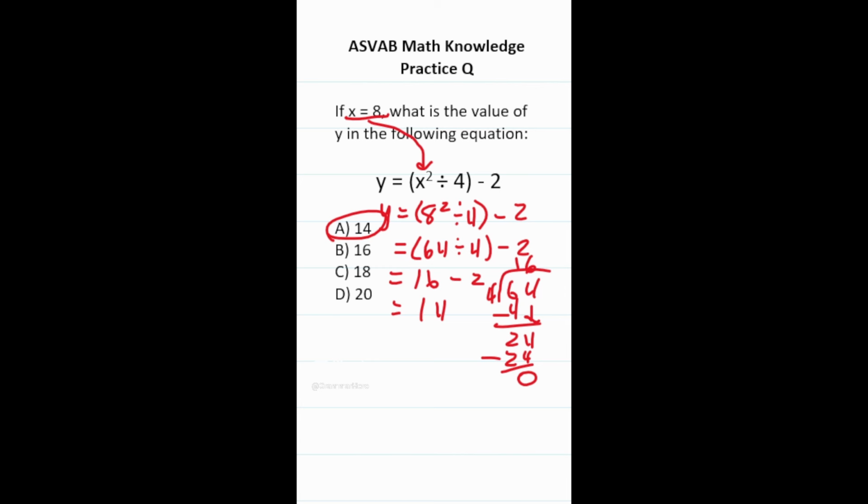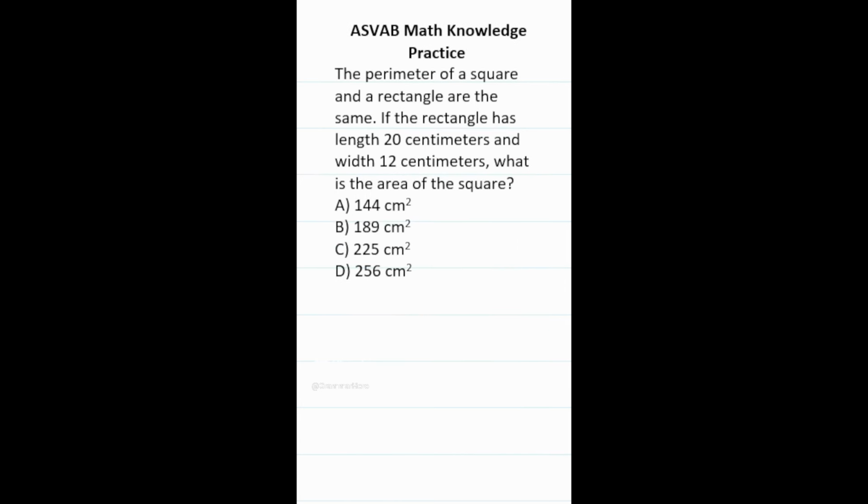That is that one. This math knowledge practice test question for the ASVAB and PiCAT, we need 3 formulas. We need the perimeter of a rectangle, which is 2 width plus 2 length, a perimeter of a square, which is 4s, and the area of a square, which is s squared. We know the width and length. This is 12. This is 20.